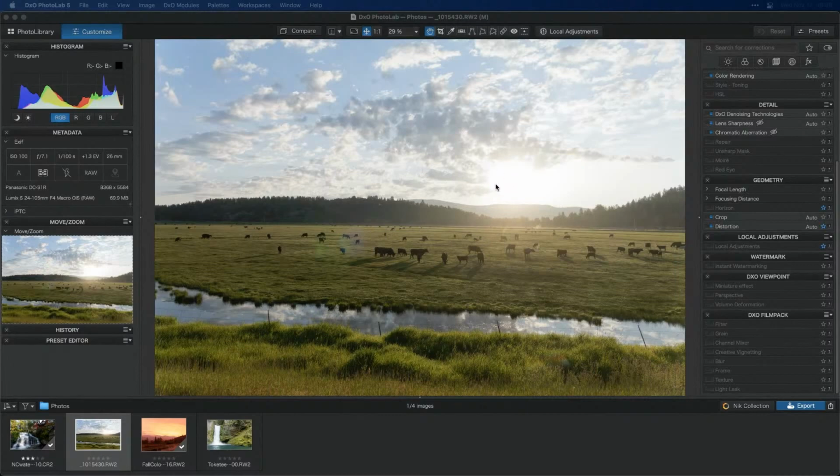Wasn't out quite early enough to get a really pretty sunrise, but the sun's just coming up over the horizon here, and this cool little river in the front is getting a nice reflection from the sky. So altogether, some pretty good elements in here for a pretty nice photo.